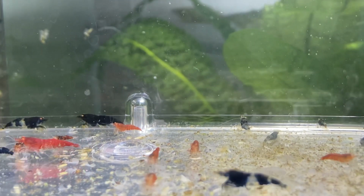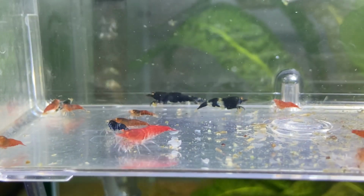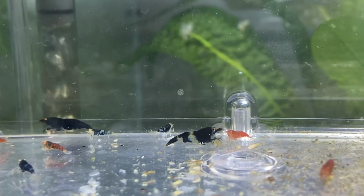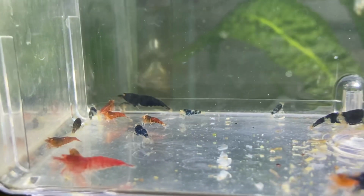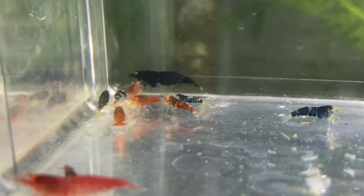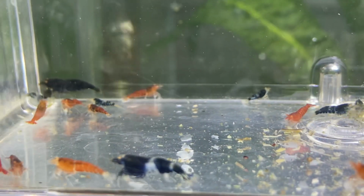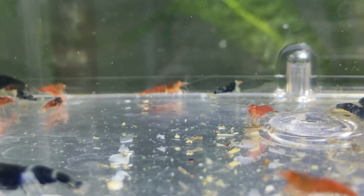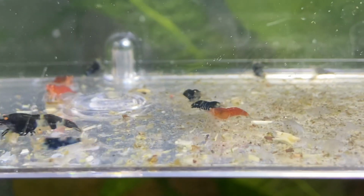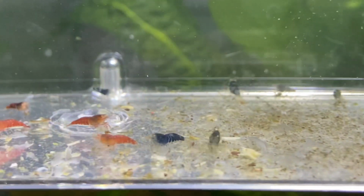Really like these shrimp a lot. These are going to be so much fun for me, and I love them. I really, really love them. There are a couple of the extreme Red King Kongs, orange-eyed, that are this deep wine red color, and they're really little, so I'm really excited to put them in their new tank with the brown substrate. I think the color is really going to intensify once you put them on a better color substrate than no substrate, than this clear bottom. So yeah, I love them.